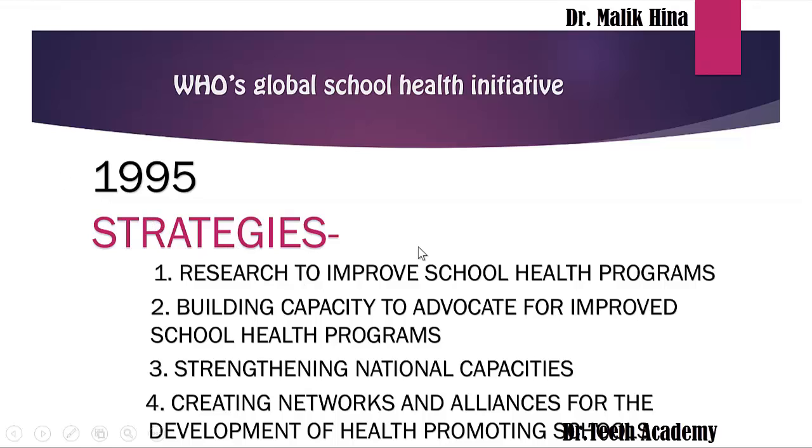So, research to improve school health program. Evaluation, research, and expert opinion is analyzed and consolidated to describe the nature and effectiveness of school health program. Building capacity to advocate for improved school health program. Technical documents are generated in this, so that they consolidate research and expert opinion about the nature, scope, effectiveness of the school health program.